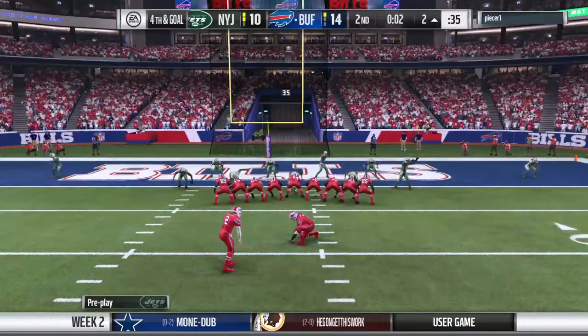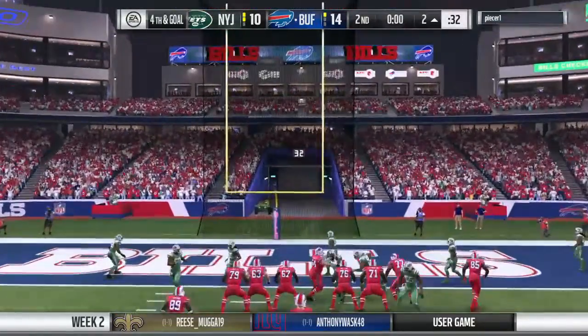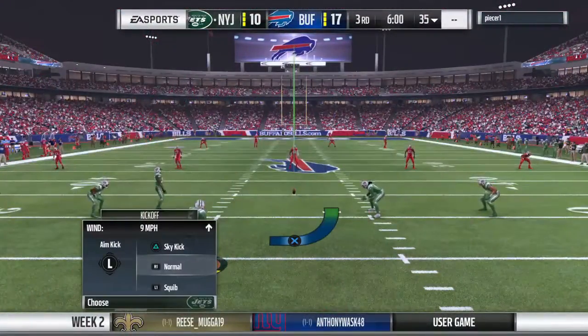This is less than an extra point, just a 19-yard attempt. And Carpenter knocks it through. So and never mind, Larry. These two teams apparently anxious to get back at it.